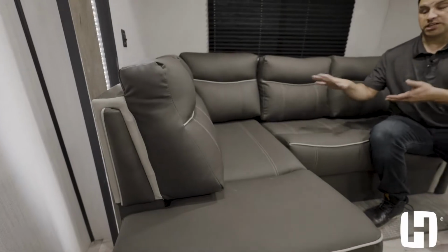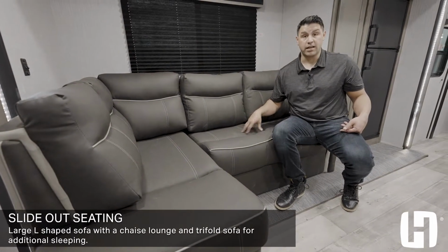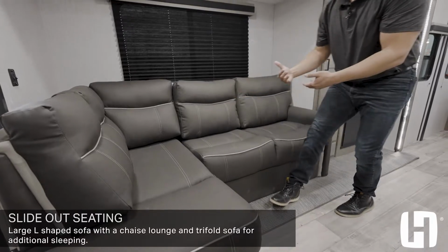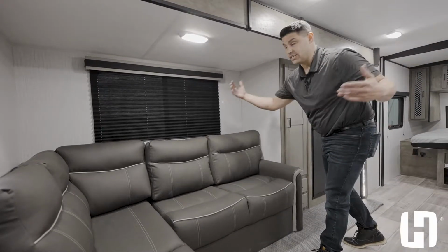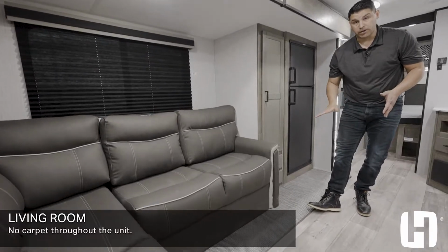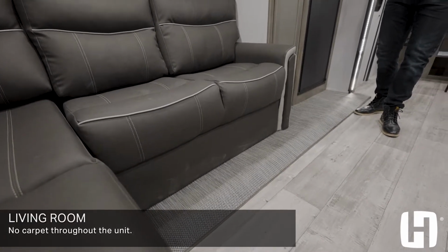All right, everybody, so now we're here in this slide box. I want to talk about this sectional sofa that's giving you a chaise lounge as well as a tri-fold sofa that will expand out to a bed to accommodate 2 adults to sleep comfortably in the evenings. As we continue talking about this slide box, you're going to notice this massive window. Again, natural light, the window opens, getting that nice cool breeze. You'll notice too that in this floor plan there is no carpet. What you have in this slide box is a marine grade woven fabric. This is going to mitigate against odor, debris, and moisture.